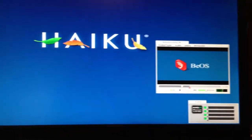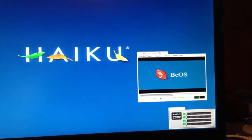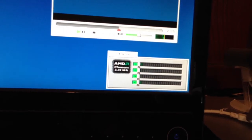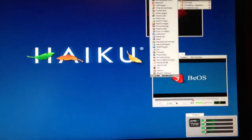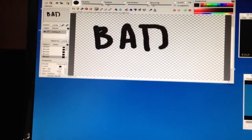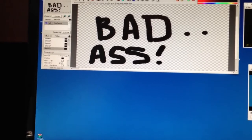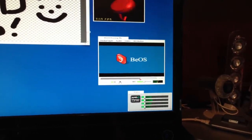Good stuff. CPUs aren't even being affected. There you go. HaikuBox running Haiku R1A4.